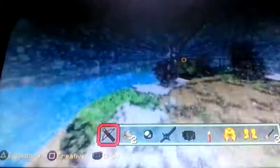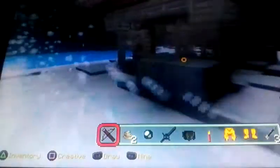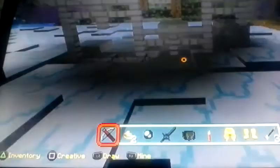I gotta get to this guy's house. See it? No way, they got a basement, guys, a basement. Oh, no way, guys, look at this guy's house. Love it.